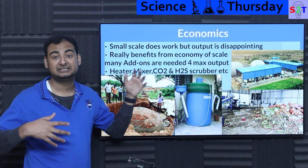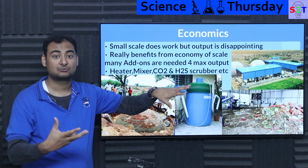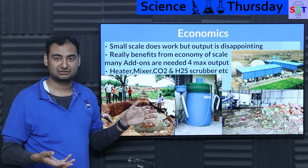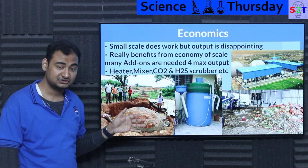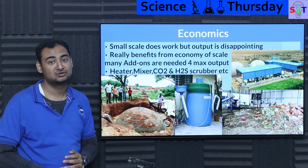But now imagine the same thing at a large scale, dealing with restaurant output, which is a very high throughput. Now you're talking about a serious amount of gas. So that's the economic aspect of it. It loves large scale. At small scale, it's almost pointless to do.